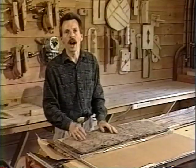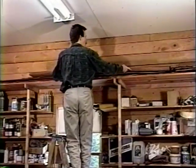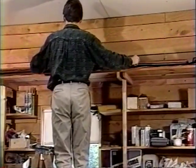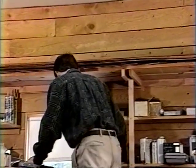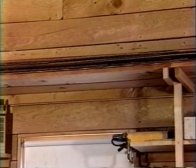For storage, I recommend making a simple wall rack like this one to keep it stored out of the way. Veneer that's moved around often or has other items placed on top of it will quickly become cracked, split, and useless.